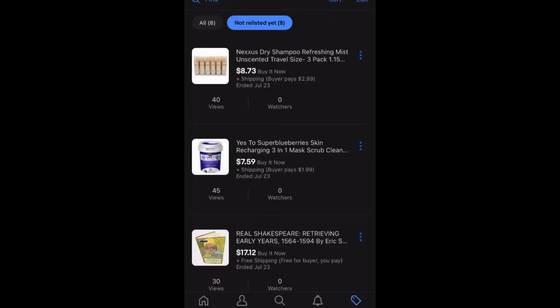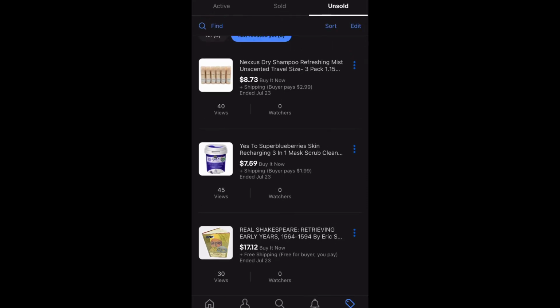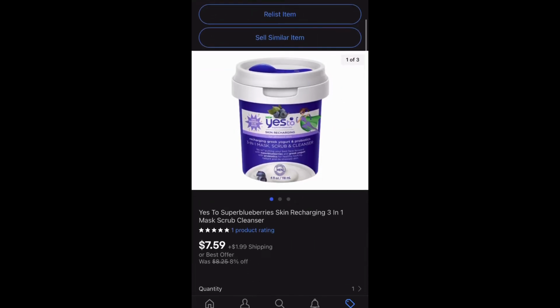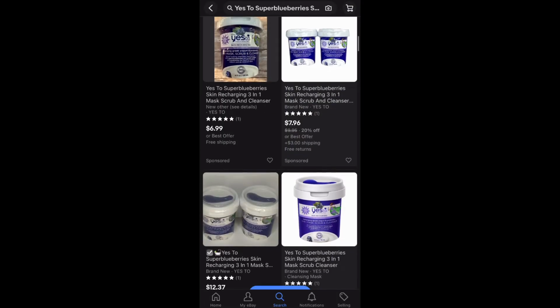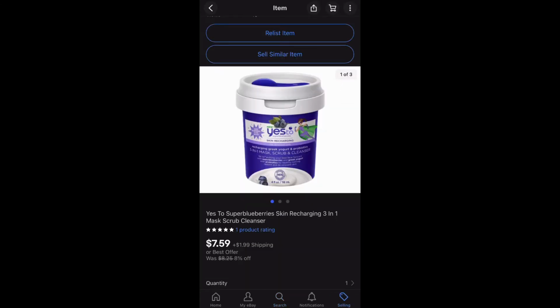Now my items bumped up to 2 items. So let's go ahead and do this one right here. What I normally do, as I mentioned, is sell similar. But before I do that, I want to get an idea, what is this item selling for? So I'm going to copy and paste the title, and I'm going to look at similar items. This one looks like it's mine, the $7.59, because that's what I'm selling for. I'm charging $1.99 for shipping.